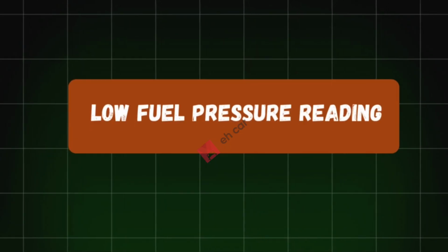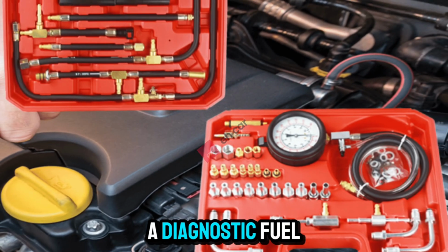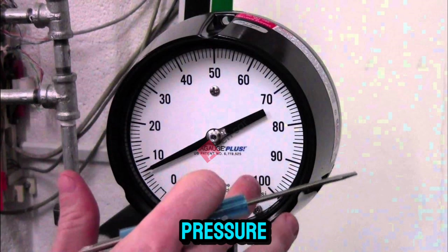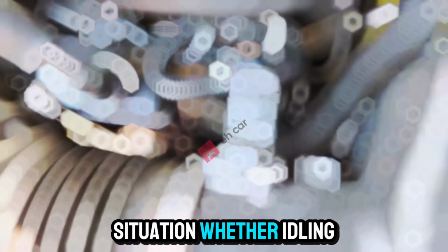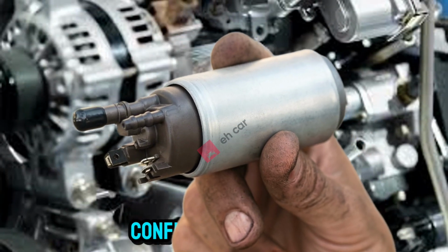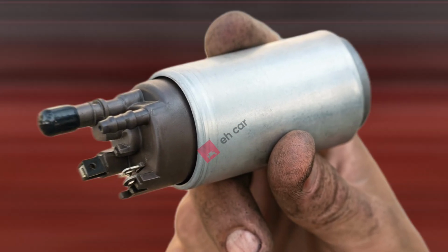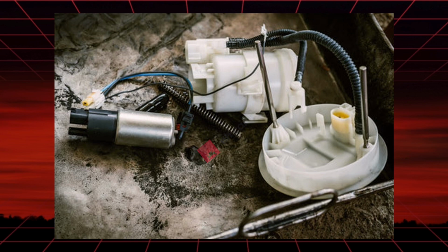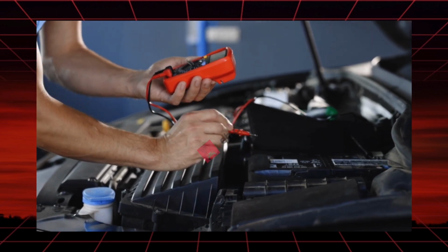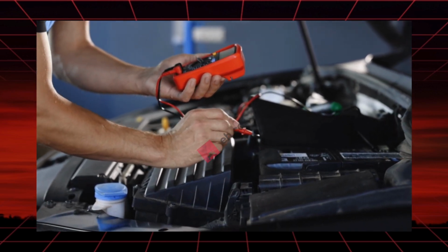Low fuel pressure reading. A diagnostic fuel pressure test makes things clearer. If your pump is failing, the gauge will show consistently low pressure no matter the situation, whether idling, revving, or accelerating. That's a strong confirmation it's the pump, not the filter. Bottom line, a failing fuel pump causes constant worsening issues. It doesn't really get better after a restart. Once the pump starts going bad, the symptoms become more frequent until the car won't run at all.